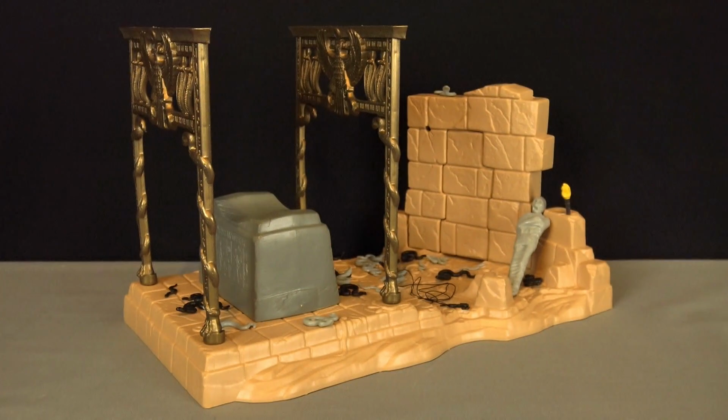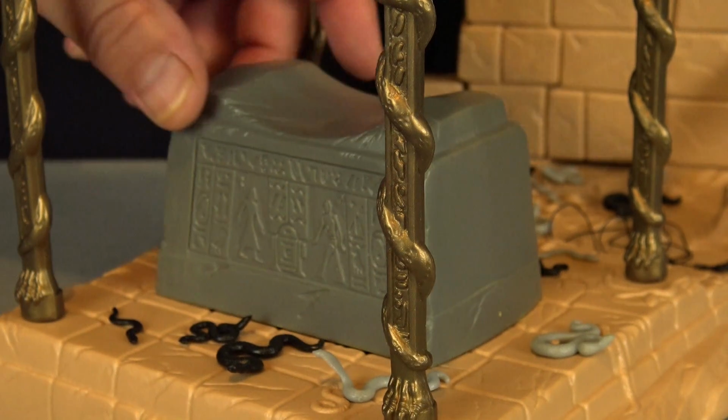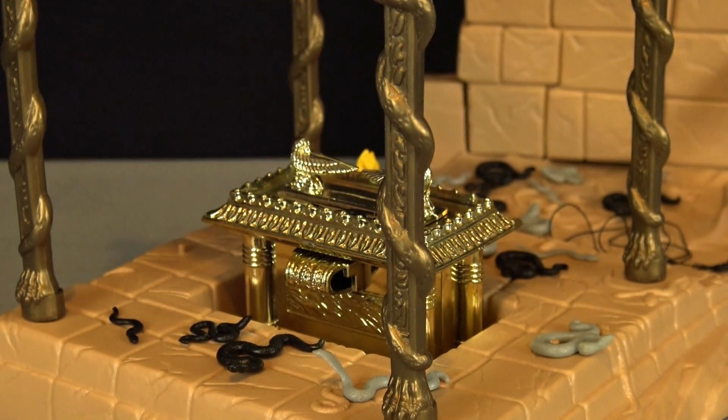Gorgeously designed, the Well of the Souls playset features a plastic base with 2 gold arches and a crypt cover that can be removed to reveal the Lost Ark of the Covenant.